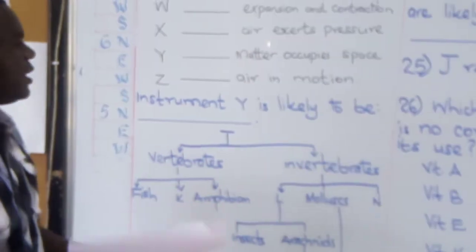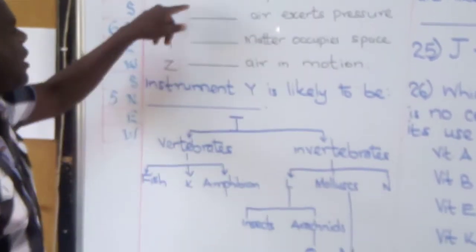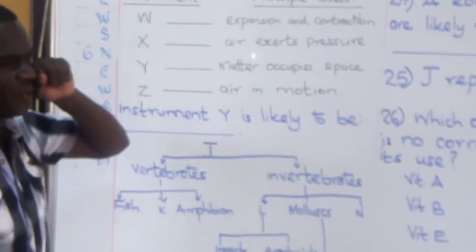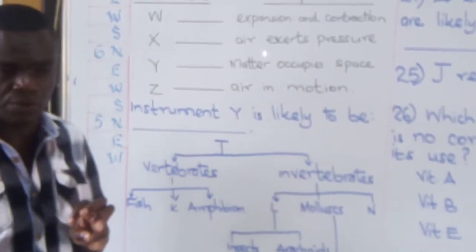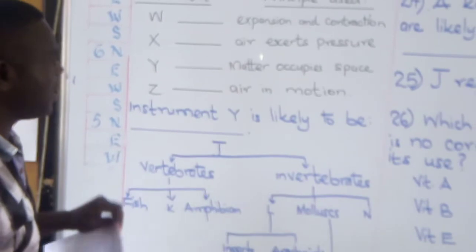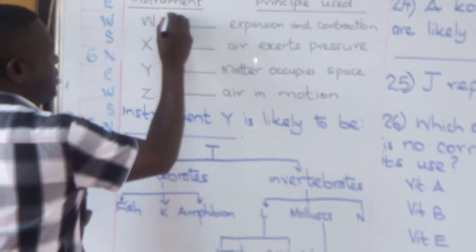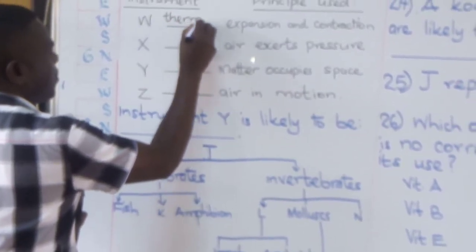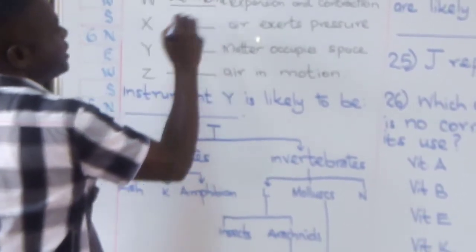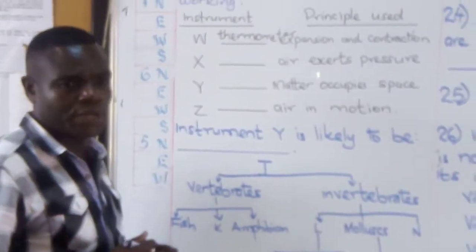It works on the principle that matter occupies space. Let's begin with instrument W. What is it likely to be? Expansion and contraction. That means matter expands on heating and contracts on cooling. That might be a thermometer, because it measures temperature. A thermometer works on the principle that matter expands on heating and contracts on cooling.